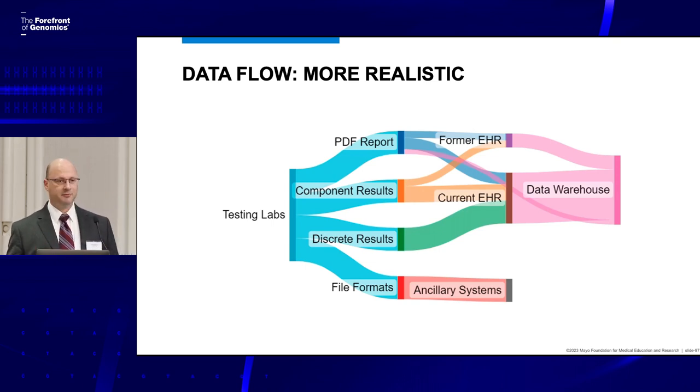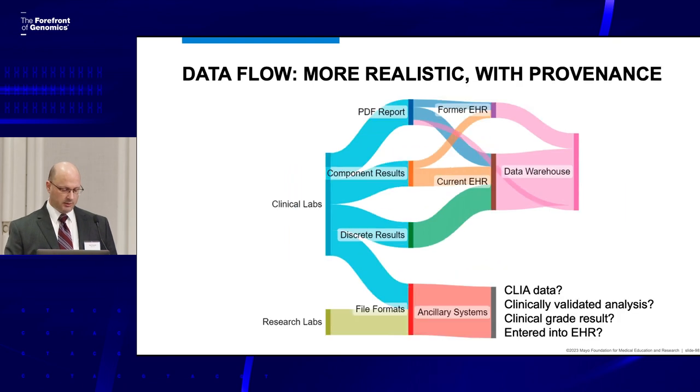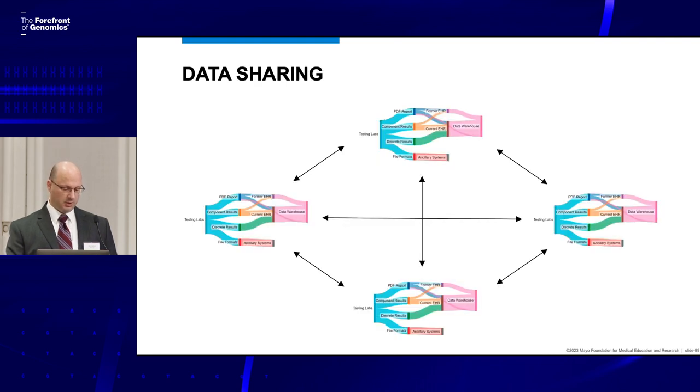Now, in this type of environment, results from genetic tests can be stored in a variety of different places, and it can be hard to know a priori where to look for a particular result. This gets even more complex if we add data that is produced by research studies. And I'll skip through the implications of how we need to know how to use that data appropriately. Taking one step further, I'm almost done.